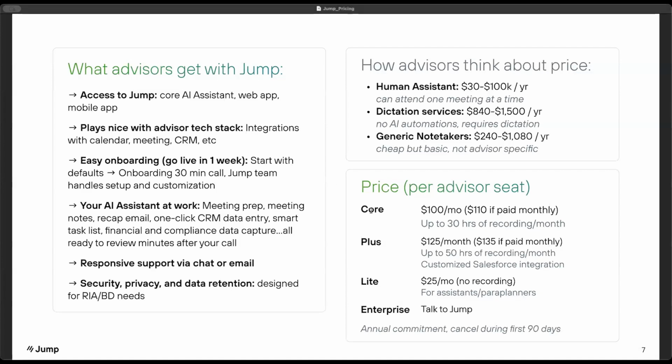The Core and the Plus are both advisor licenses, and have all the functionality that I just showed you today. One is based on a normal amount of meeting volume. The other is based on a little bit more intense meeting volume. You can really think of these in annual buckets because we know there's going to be fluctuations, seasonality in terms of meeting volume. But if you're a very heavy user on meetings, Plus might be a better fit for you.